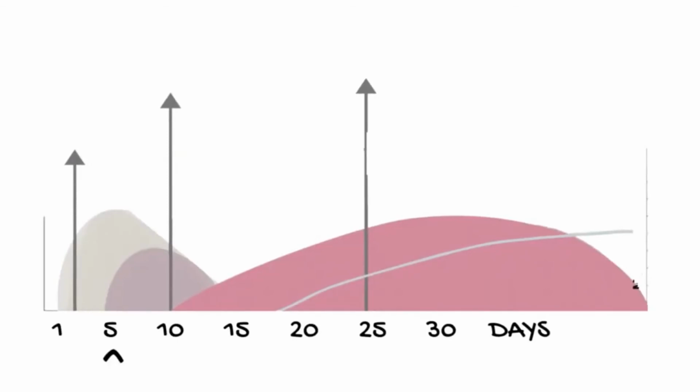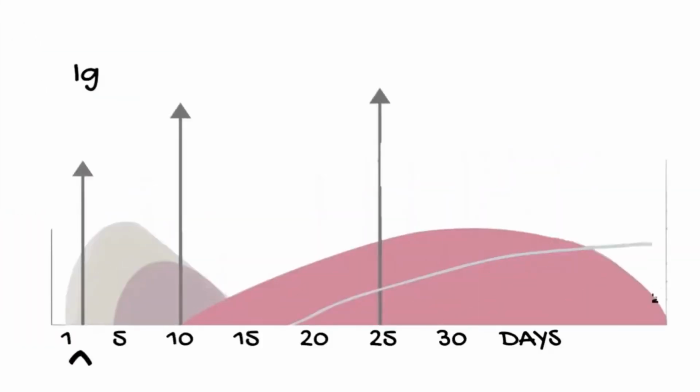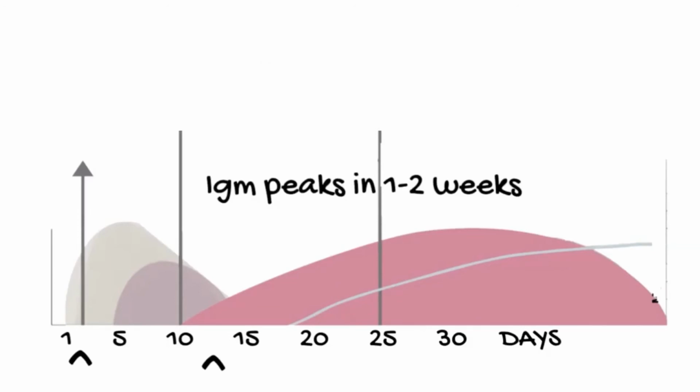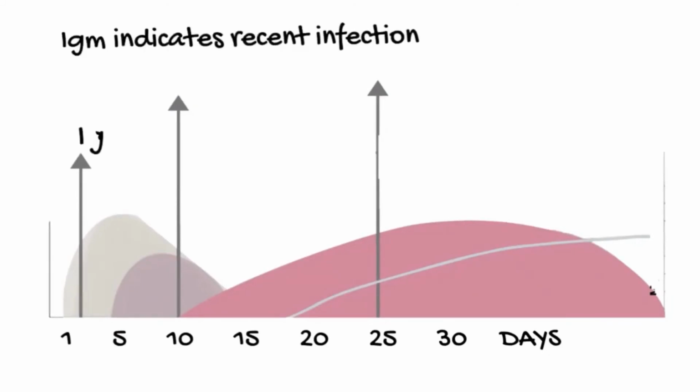Antibodies are produced 1 to 2 weeks after infection. The appearance of antibody is later in the stage of the viral infection. IgM antibodies start to rise 3 to 5 days after symptom onset and peak in 1 to 2 weeks. These antibodies go down and disappear about 1 month after the disease onset. Appearance of IgM indicates recent infection of the virus.